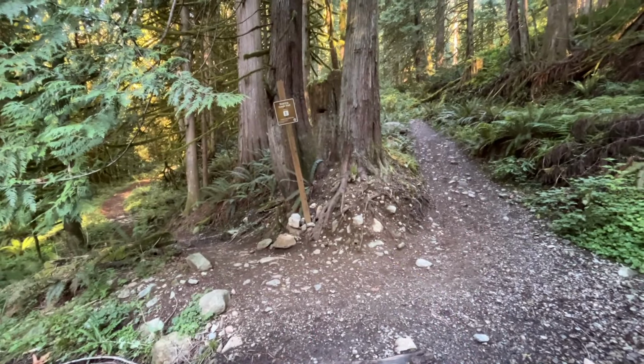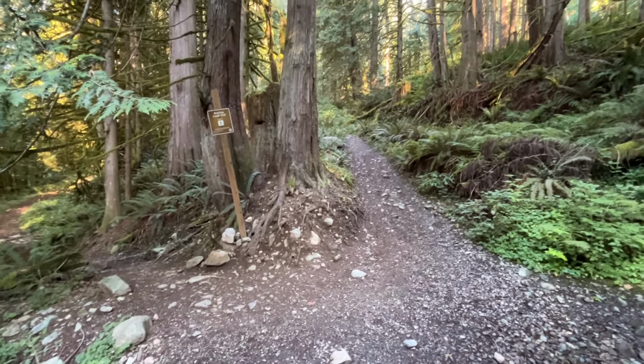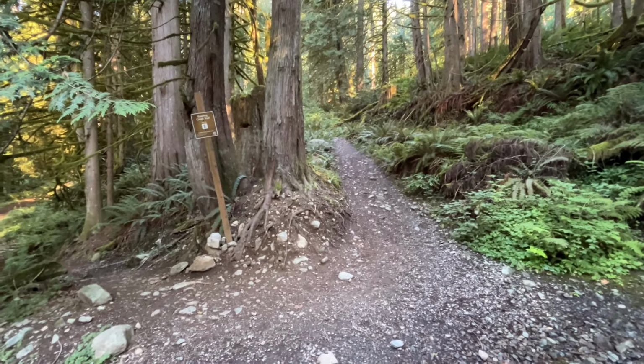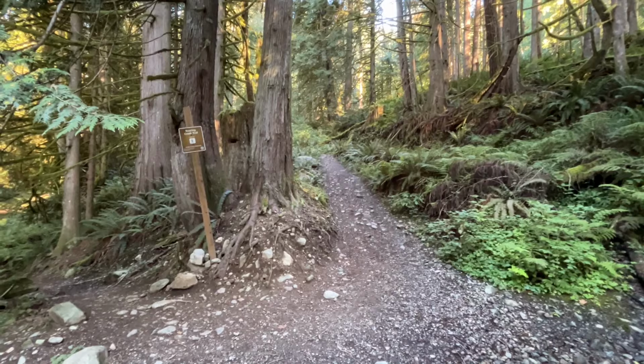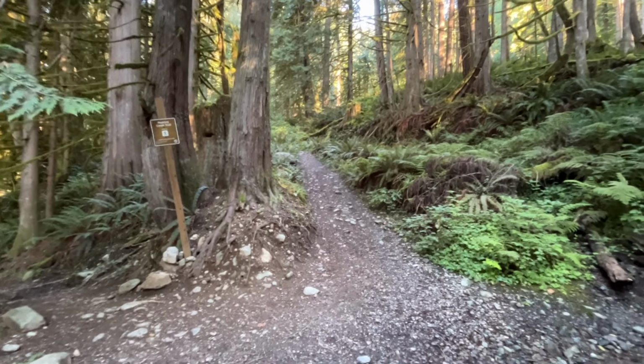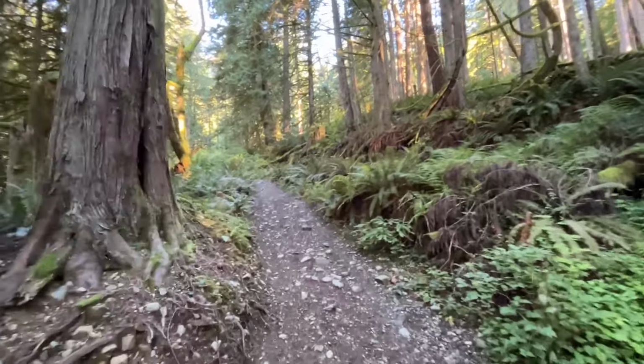I've just come up from the left trail there, and we're going to go off to the right here. If I would go down the trail behind me, that would be to the main Teneriffe Trailhead. So we're on the trail that we would have been on if we hadn't had to switch trailheads.